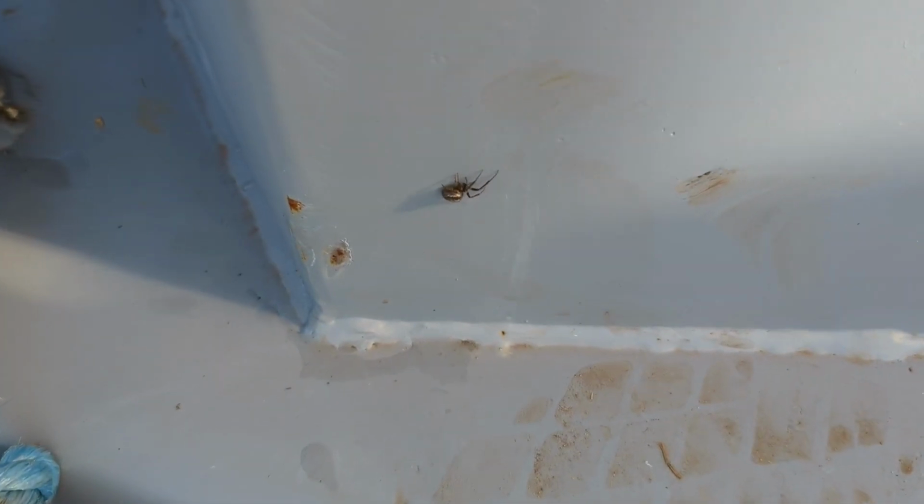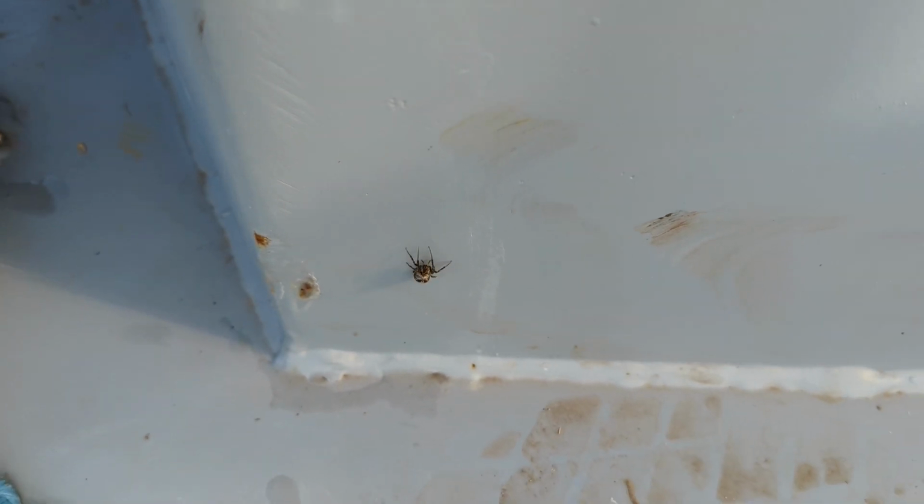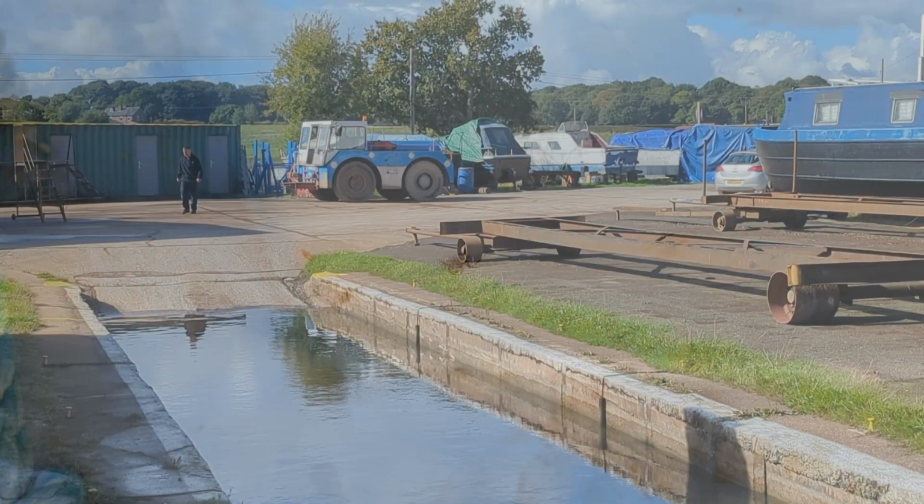I've had the boat 5 minutes, and there's our first passenger. Go hand in hand, apparently. Narrowboats and spiders.